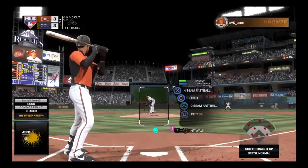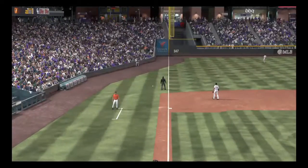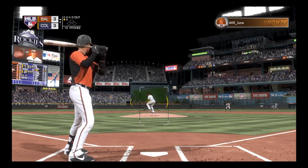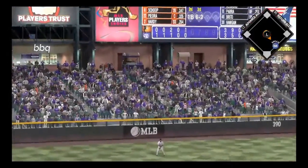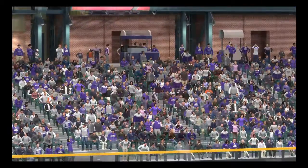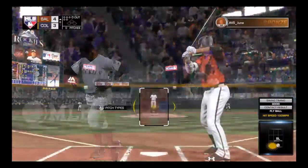Here's Manny Machado now. 1 for 2 on his line so far in the game. Grounder down the line at third. But this is foul for the first strike. Here's Machado with a drive. Well hit to deep left field. Into the bleachers and out of here. And that'll bring up the left-handed hitting outfielder Hyun-Soo Kim.